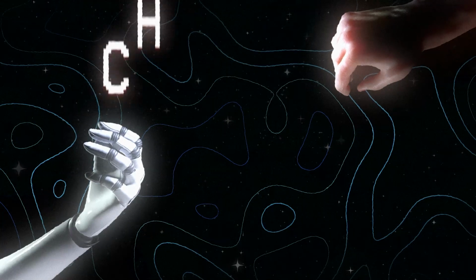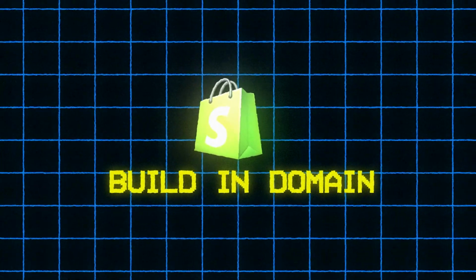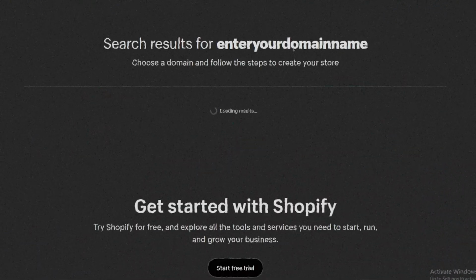But when it comes to writing clear and engaging product descriptions, ChatGPT can be a helpful tool if you provide it with enough information about your product. Choosing a domain for your website is also straightforward because of Shopify's built-in domain feature. Just enter your desired store name and Shopify will check if it's available. If it is, registering the domain costs almost nothing. You'll soon be on your way to having a fully functional dropshipping website.